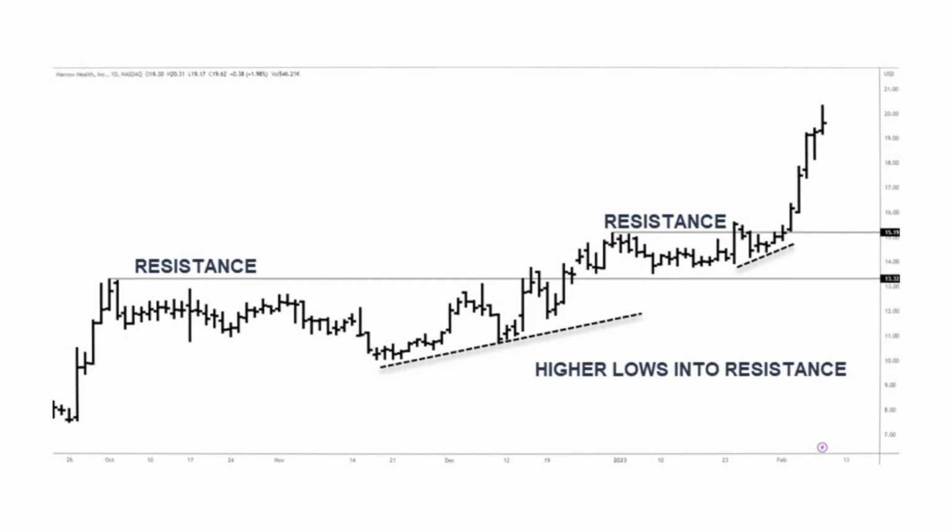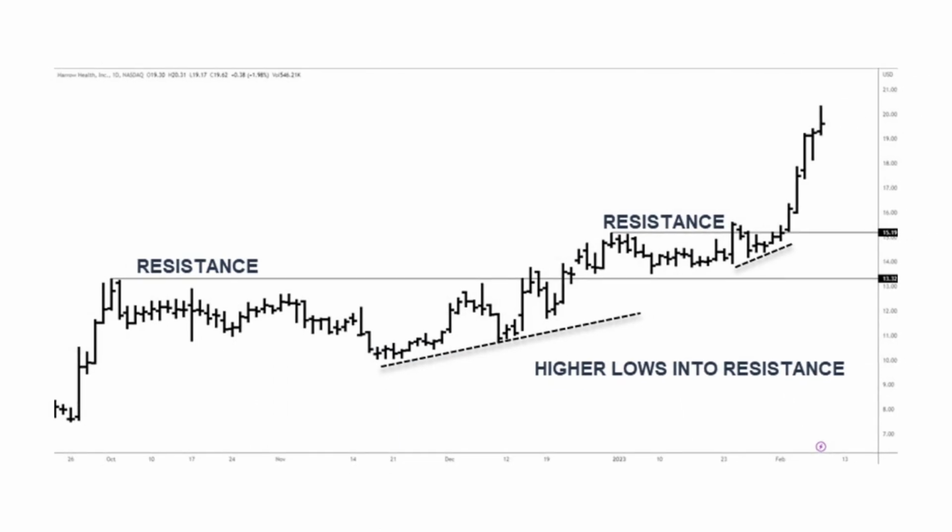So let's look at this stock chart here. It's called Harrow Health, HROW. Over the last few months, you may have noticed that every time it reached a new resistance level of about $13 per share, it was met with selling pressure. After several attempts at breaking through this level, it actually succeeded in December to January of 2023. By recognizing this pattern early enough, traders with an eye for detail could have taken advantage of the break and retest setup by entering a long trade.